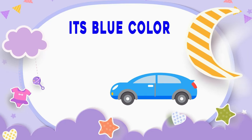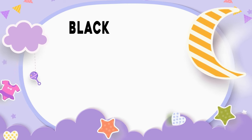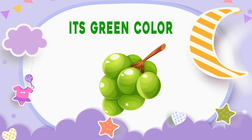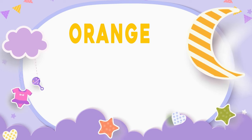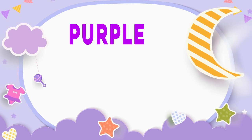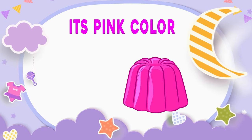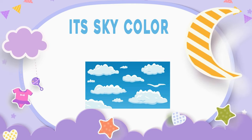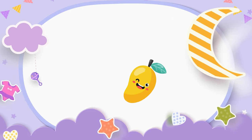Colors. Blue. It's blue color. Brown. It's brown color. Black. It's black color. Green. It's green color. Gray. It's gray color. Orange. It's orange color. Purple. It's purple color. Pink. It's pink color. Red. It's red color. Sky. It's sky color. White. It's white color. Yellow. It's yellow color.